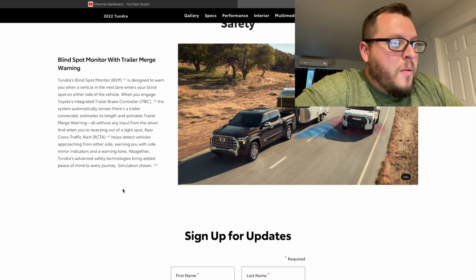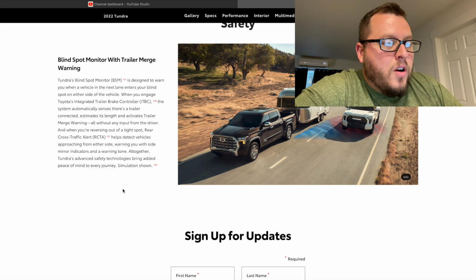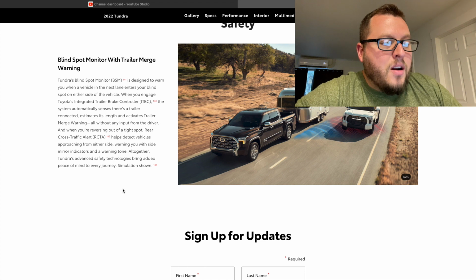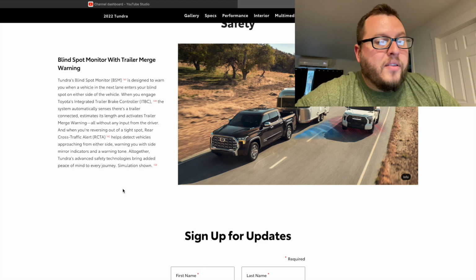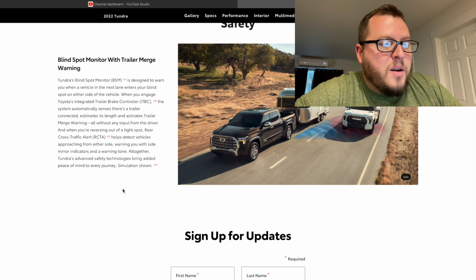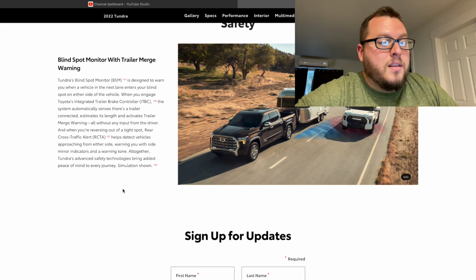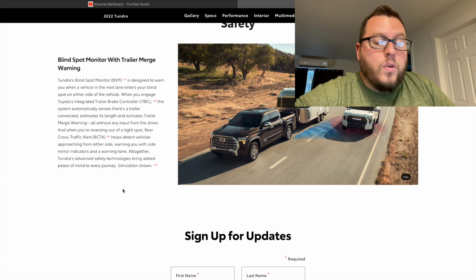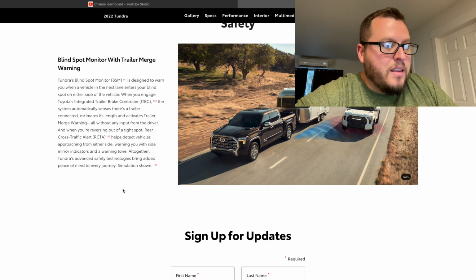Okay. And when you're reversing out of a tight spot, the rear cross-traffic alert, which is very handy, I love that feature too, helps detect vehicles approaching from either side, warning you with side mirror indicators and a warning tone, which is actually really loud and annoying. You definitely can't ignore it. Altogether, Tundra's advanced safety technologies bring added peace of mind to every journey. Look, thank you. Safety is always their big thing. It always has been. And the reliability and quality, they're really handing it to us now. So it looks like that's it that we have here.